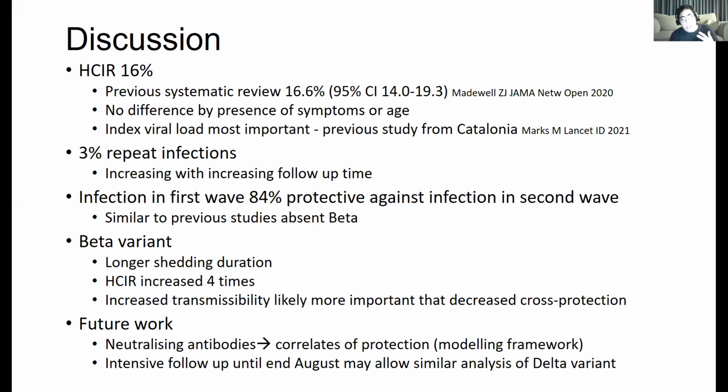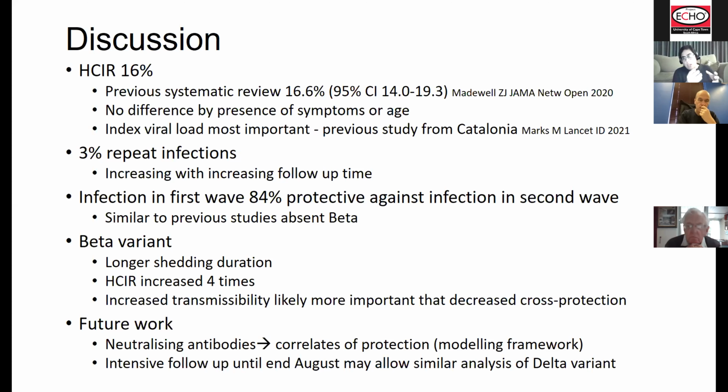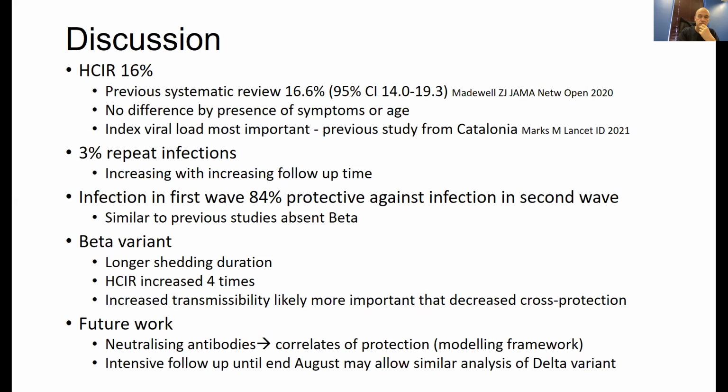For future work, we are doing neutralizing antibodies on all of our participants. And in fact, this is a very beautiful study design to be able to look at correlates of protection, because we have a collaborator who's developed a modeling framework to analyze these data. You can really analyze at a very detailed level who's been infected and who's then been exposed, and whether their antibodies protect. We are following up until the end of August, so we are hopeful that we may be able to provide similar data on the Delta variant. Particularly important is the cross protection, and perhaps a quantification of transmissibility.